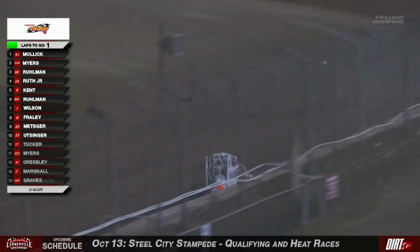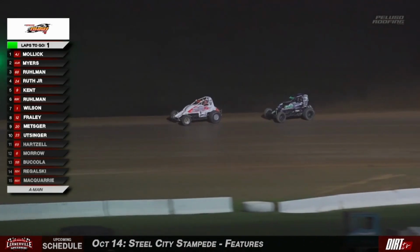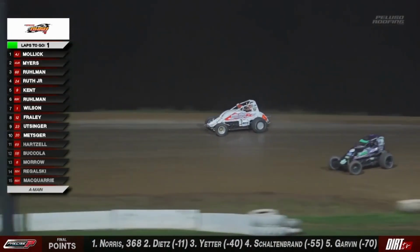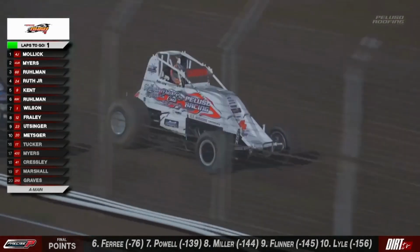Blaze on the charge going into turn number 1. He works up to the top side of the track. He's right on the back bumper of Mullock. Coming out of turn number 2 down the back stretch. As they head their way into turns 3 and 4, Myers is going to go for it. Dives down to the low side. He slide jobs on Mullock. Mullock back underneath. Who's it going to be at the line?